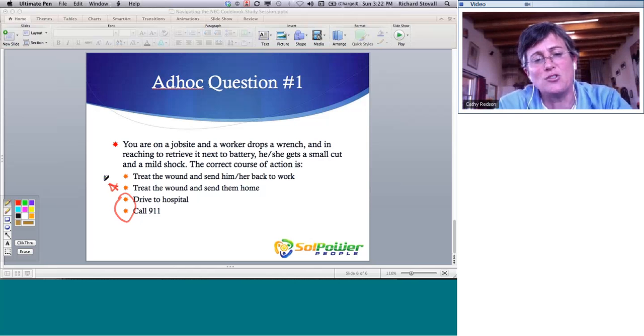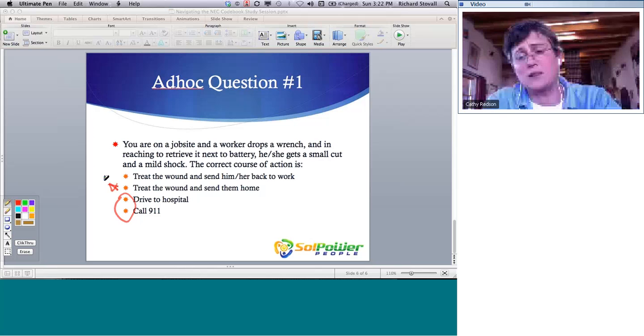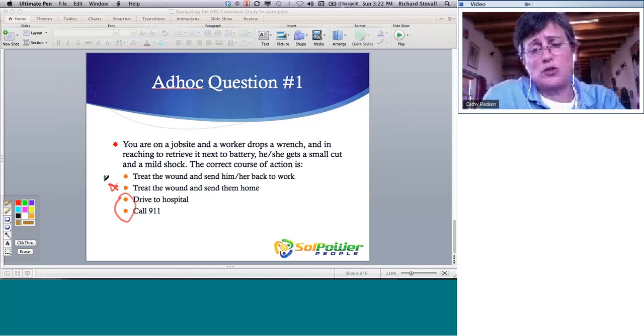So in any kind of document, it's going to say you want to get them to trained medical personnel as quickly as possible. That's what OSHA will say. So the quickest way to do that in a city or in an area where there are proper first responders would be to call 911, because they're going to run red lights and do whatever they need to get there as quickly as possible. As soon as they get on the scene, they're going to be able to tell whether that person is medically in trouble or not, in which case they would drive them to the emergency room.